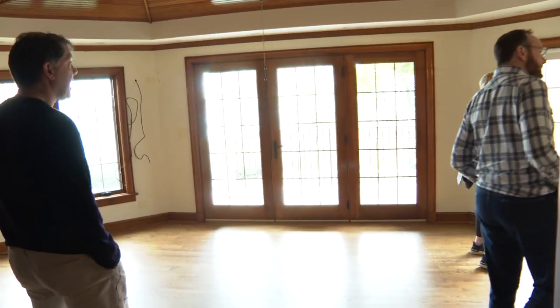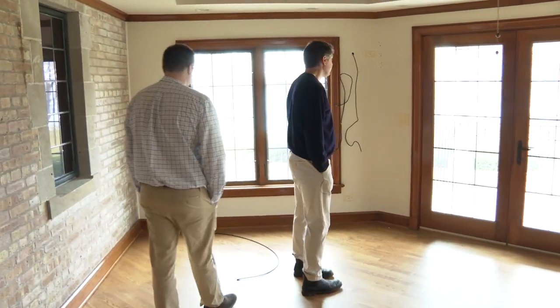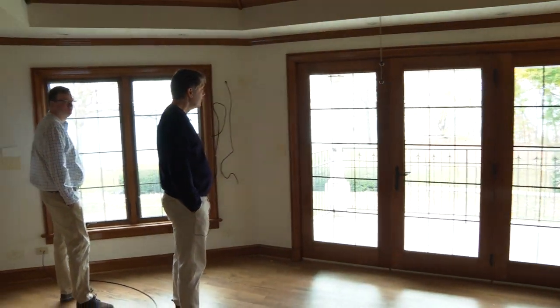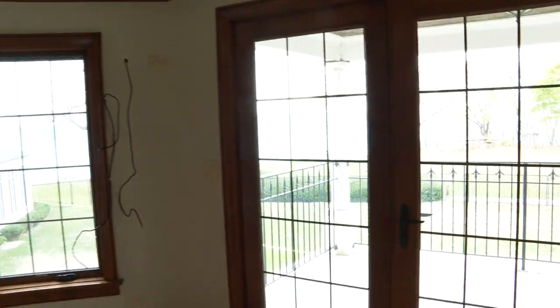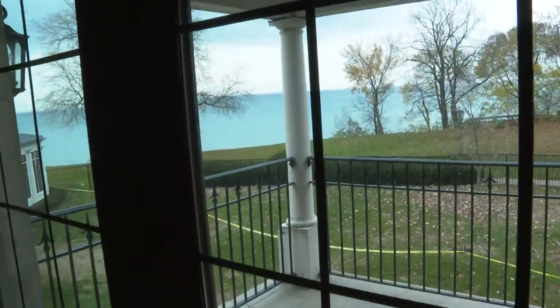So you can see over time there was this longing by different owners to engage the lake more, you know. Sure. And less and less happened in the front, in the approach. The tennis court was like a landscape was like a.